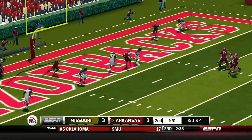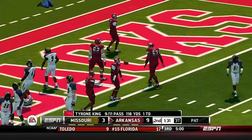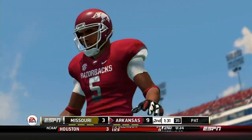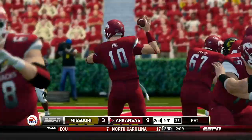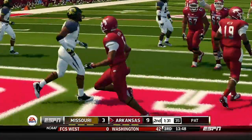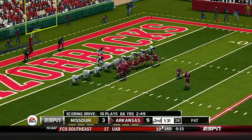He's in trouble. Throws it and it's caught for the touchdown. Fired it out to his wide receiver, who made the grab and got the score. When this guy's got time to throw, he makes the defense pay. Once he gets those jets on, there wasn't going to be anything that could stop him.